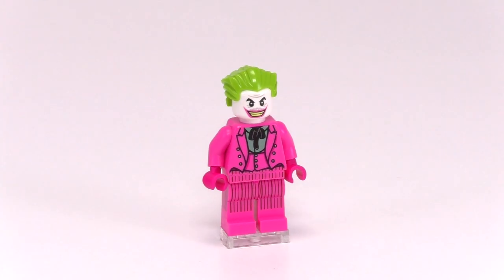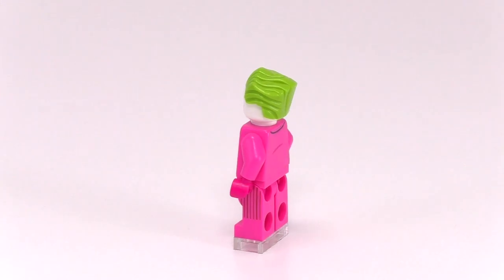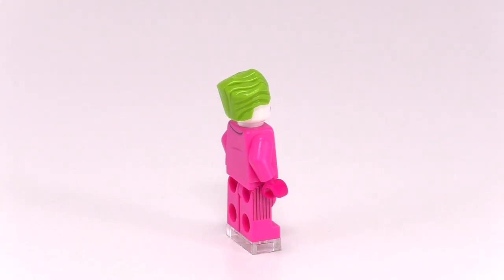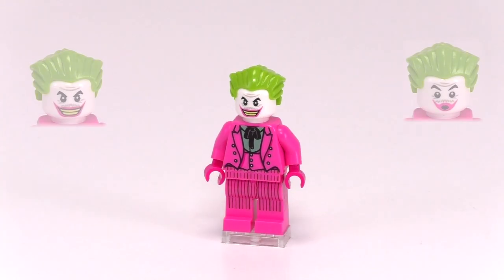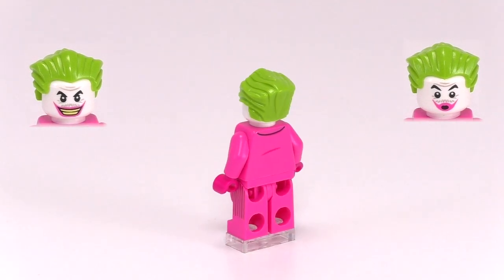We've got the Joker. He's got a pink suit with slightly darker pink hands, and the printing for this suit is really awesome. You can see he's got a three-piece suit with a bow and some silver buttons, and the pinstripes go all the way down the front and sides of the legs. Now the printing for the face is pretty funny. One is a very big evil grin, and the other one is a very shocked or intrigued face.